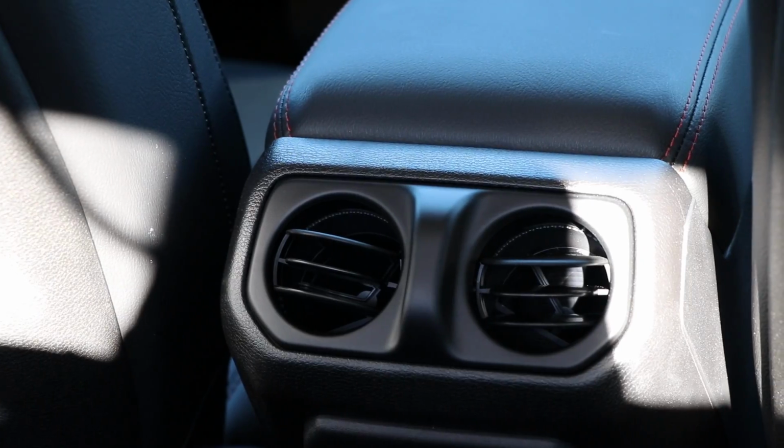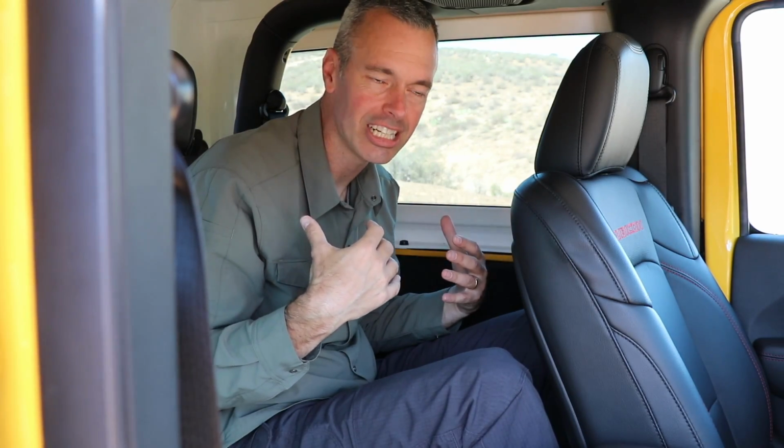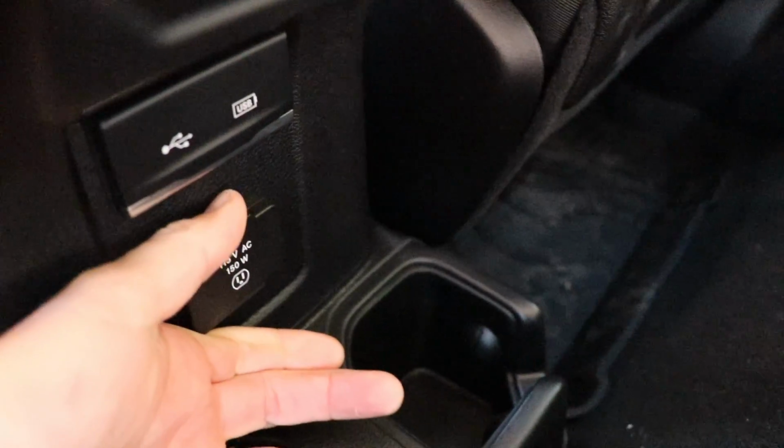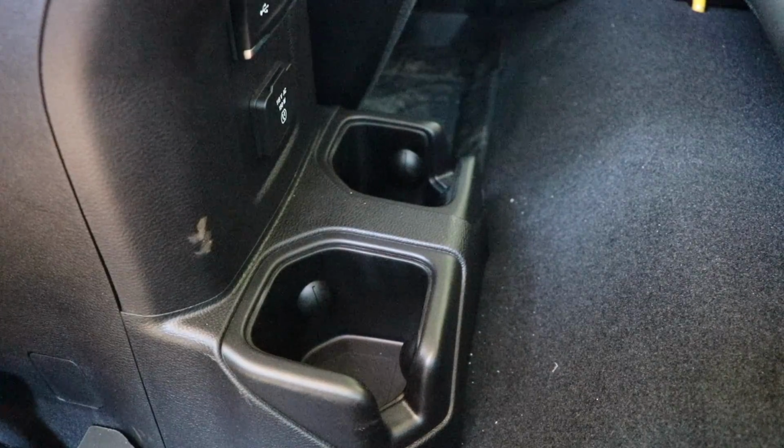Plus, guess what? We've got some air vents in the rear. If you're a passenger in the back of my Jeep, you're just stuck with whatever I can throw at you from the front. But back here, we've got some nice air vents. We've got a plug-in, so we can actually plug some stuff in back here. And we've got cup holders. Not too bad in the back of a two-door.